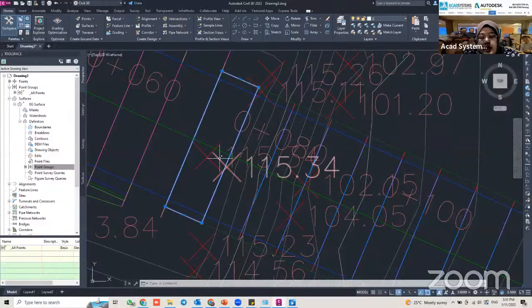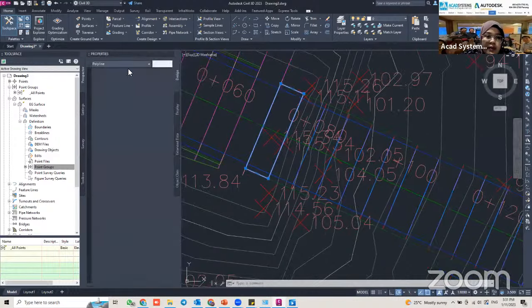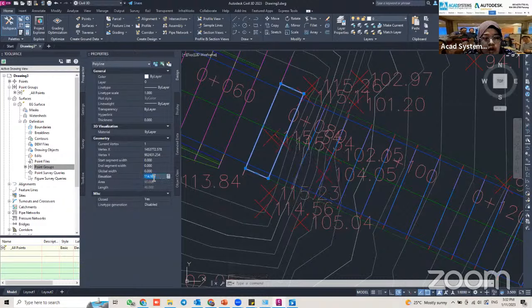Make sure it's aligned with the point here. Okay, so it will be very under the bridge, the grading. So click on the object first. So I just undo just now from the feature line and click on the properties. So the elevation here is actually 115.34. So I'm going to change this one to 115.34.